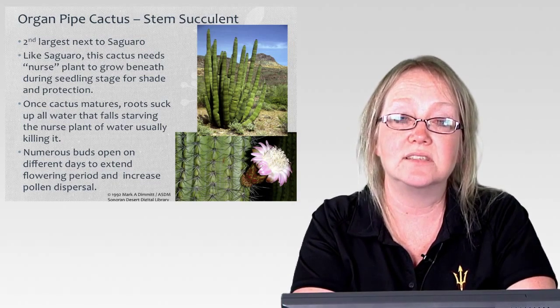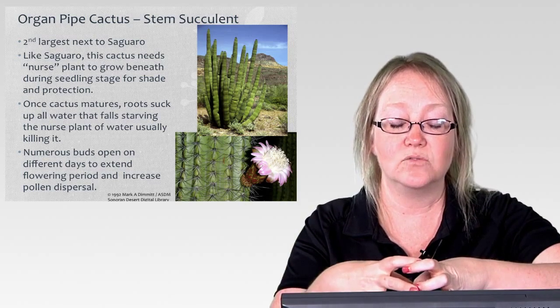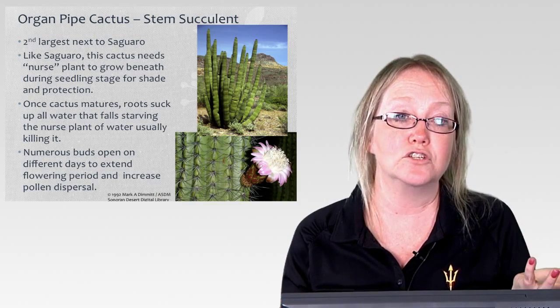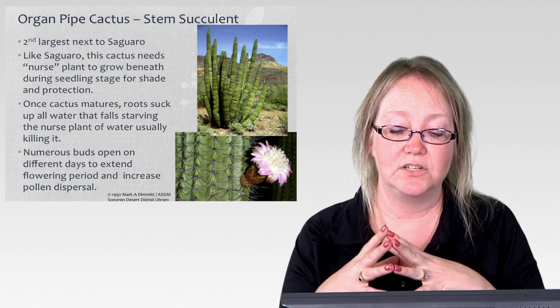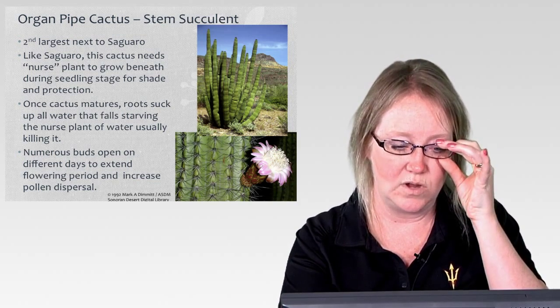Generally, once the cactus matures under this nurse plant, the cactus roots are able to then suck up all the water that comes, and often the nurse plant ends up dying. So kind of an interesting relationship. I'm going to talk about that a little bit more when we get to symbiotic relationships as well.